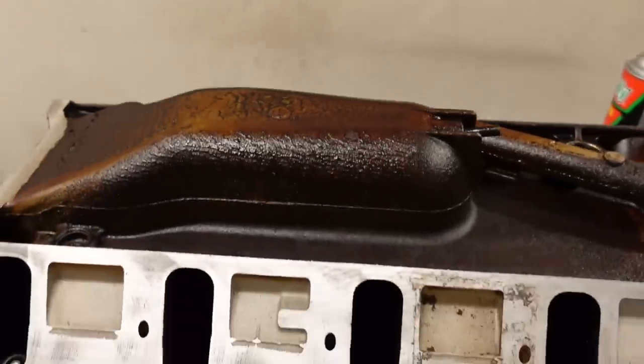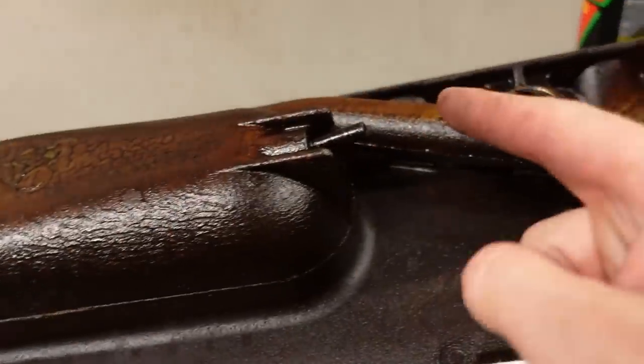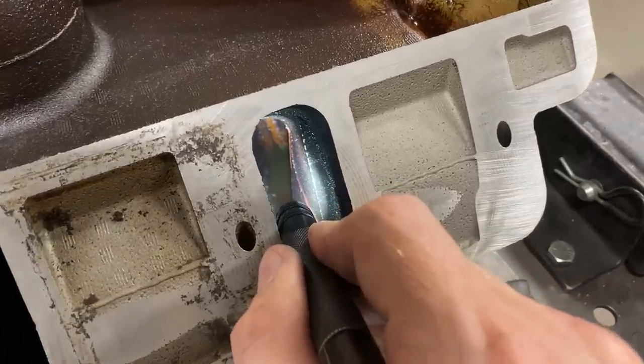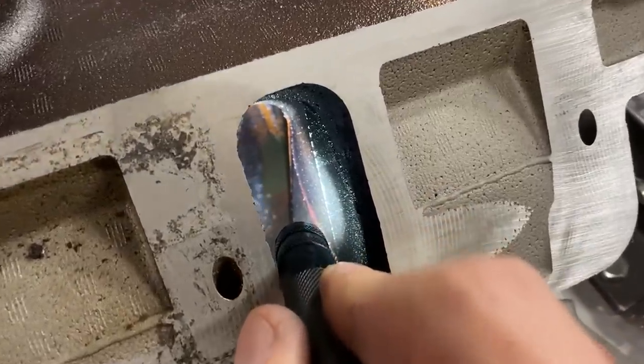So whenever the engine's running and there's vacuum inside here, it's just sucking any amount of oil vapor that's collecting right here straight into the intake plenum. And if you look down into one of the runners, there's just a massive puddle of oil. So that PCV hole is a huge reason why 8.1s have an oil consumption problem.